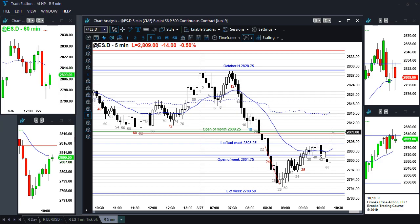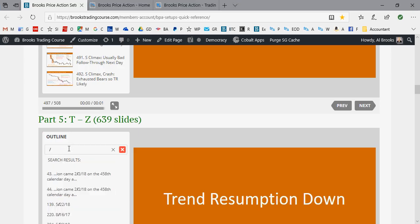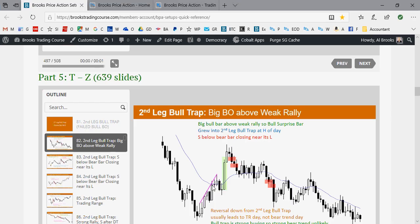For the bears, 2 legs up, 1 pullback, 2. Possible second leg trap. 46 is important. If it's a bear bar closing on its low, it could be a second leg trap and a sell setup. Sometimes you get a very strong surprise breakout and it just stops. And you get a reversal down, second leg trap. Bear trend, bear flag, bull breakout.